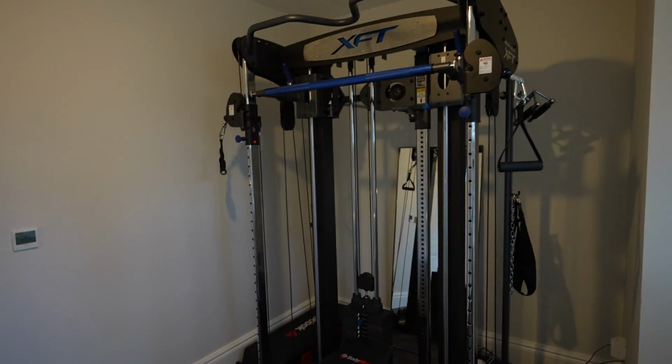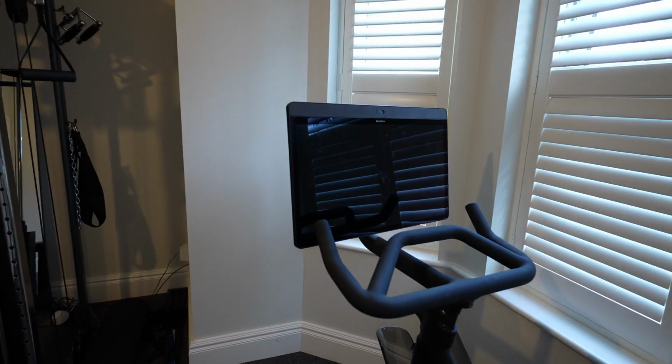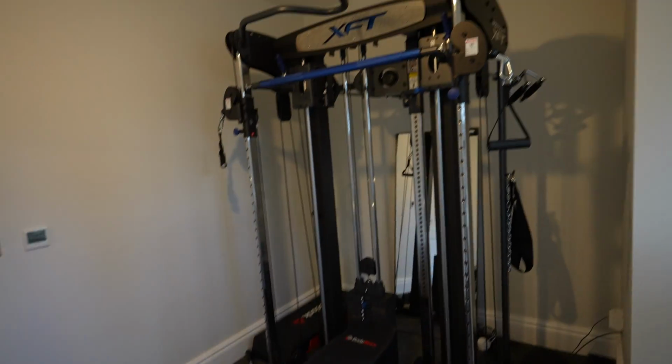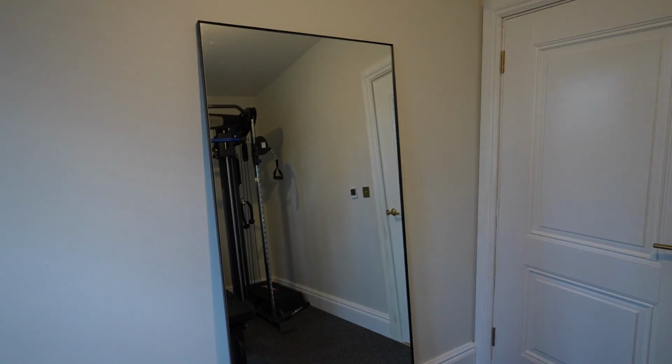And get the music on, get the Peloton on. Did a lot of stretching. There's loads of good stuff on the Peloton other than just cycling. You could do yoga and stretching and all sorts. So I like to spend a good hour a day in here and working from the Peloton.